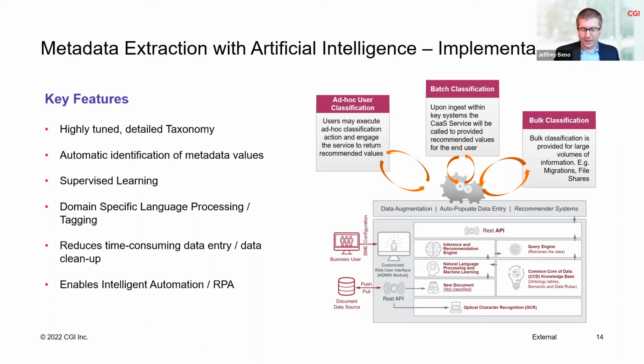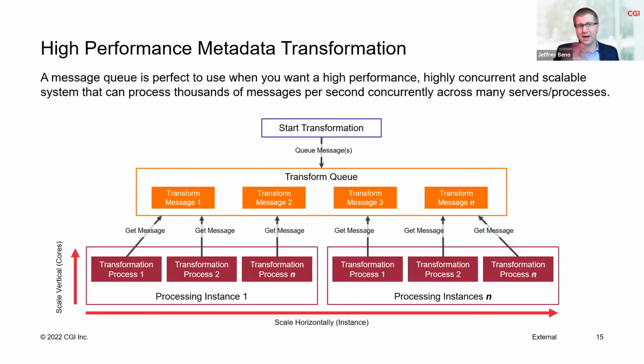But that's a little bit about some of the data cleanup that we do with our clients. I'm going to quickly hop over into a different aspect of our tool set. Part of that whole cloud journey is taking advantage of the high performance servers that you have out there and the ability to scale up and down as need be relatively quickly. So this is a good example of how we implemented this within our CGI intelligent migration platform.